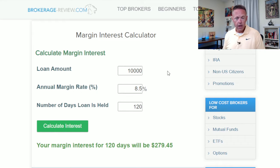Now, the cool thing about it is there's really no timeline that you have to do this. Obviously, you're paying interest, but no one's going to call you, let's say, the first of next month and say, please deposit $2,000. You pay back into the account basically at your convenience with the understanding that the longer it takes, the more money you're going to lose in interest expenses.